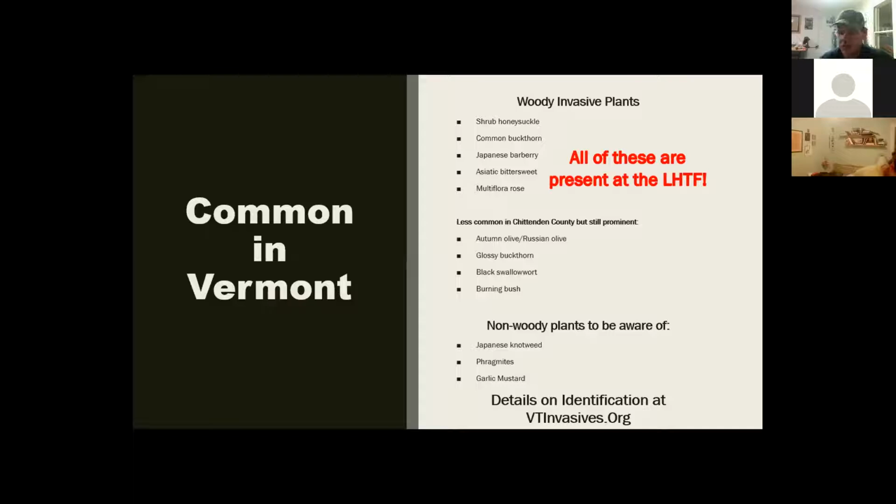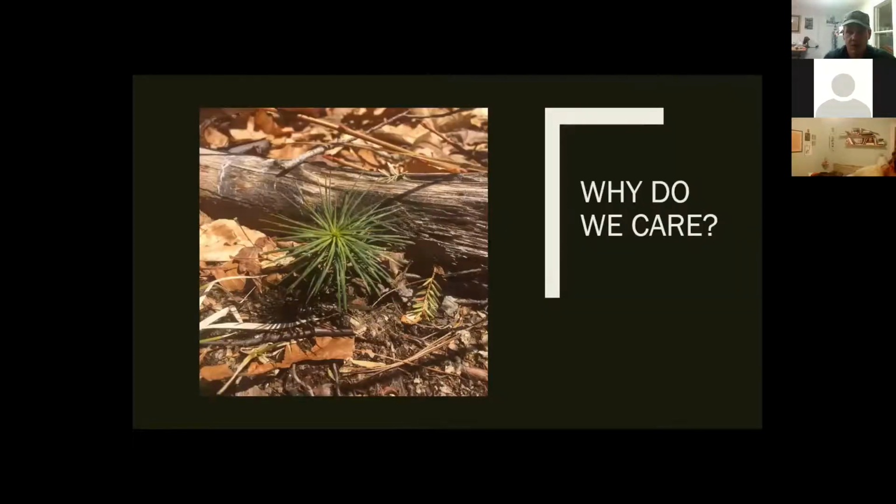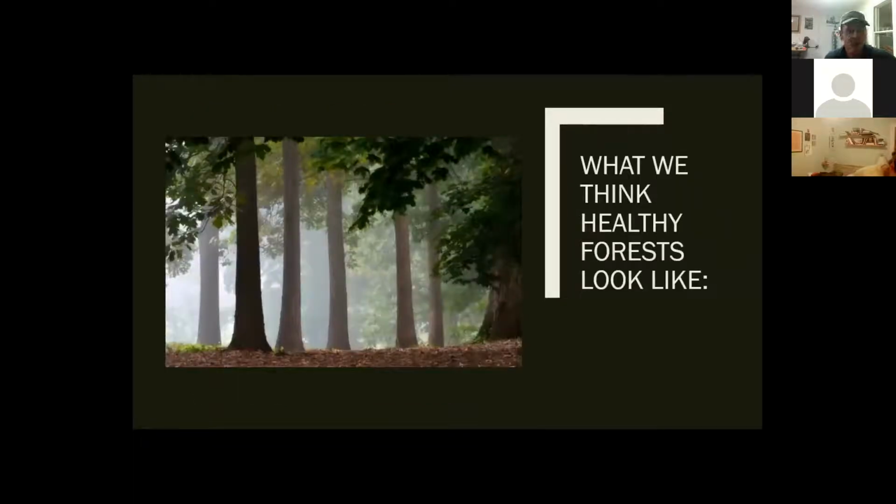All of those woody invasive exotics that I mentioned there are present in the LaPlatte Headwaters Town Forest, less than there were a couple years ago. So why do we care? What's the big deal? Well, I almost always show these two slides that I'm about to show in any presentation I do.